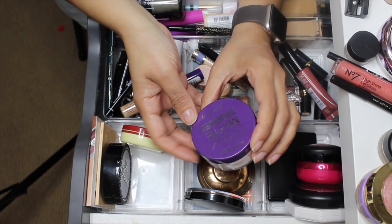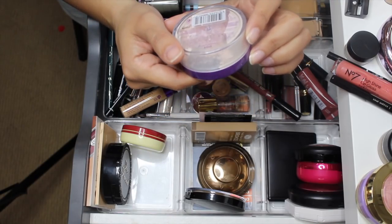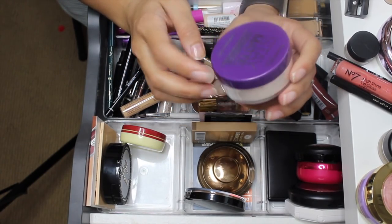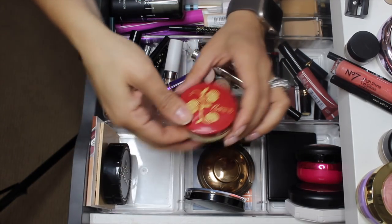Rimmel Stay Matte Mattifying Loose Powder, this guy is pretty amazing, but I do want to take it out. This container looks really big. I think I touched on that last time. The containers look really big, but there's only 10 grams in here, so I hate that it's so bulky.